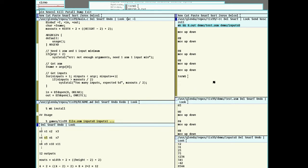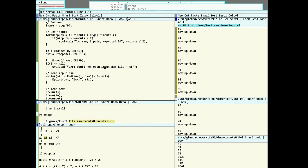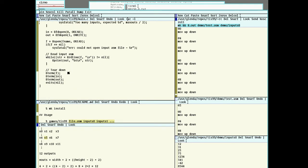Oh, God. Hold on. Is that like... what? The same file multiple times. Am I doing something wrong with this? Bprint. We don't reopen it multiple times, do we?